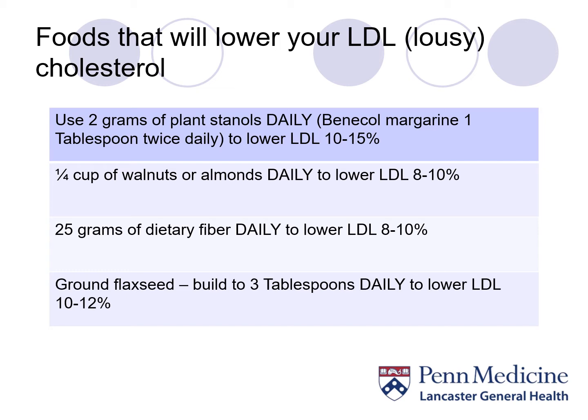Make sure you store ground flaxseed in the refrigerator or freezer, as the oil in the seed goes rancid quicker at room temperature. You can pair flaxseed with yogurt or fruit smoothies, with hot cereal such as oatmeal or cream of wheat. You can sprinkle it over salads or soups for a crunchy texture.